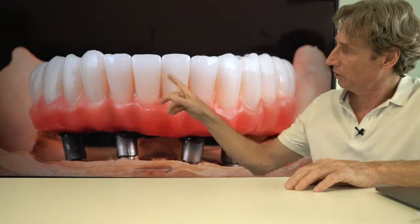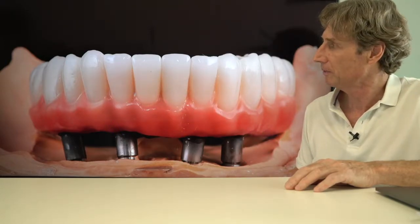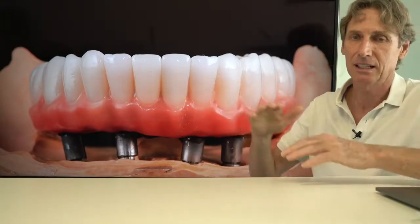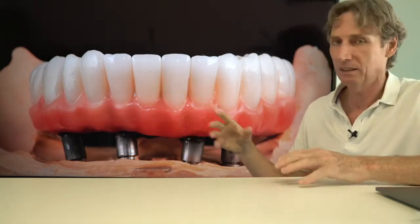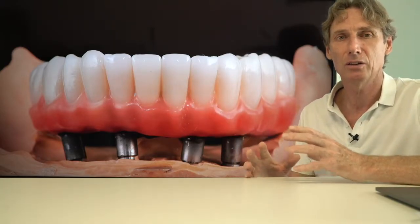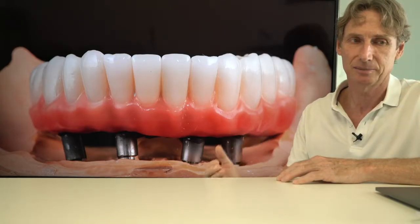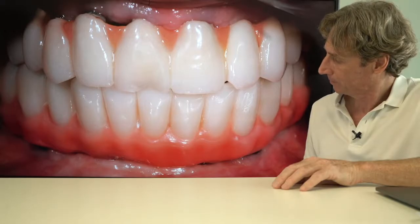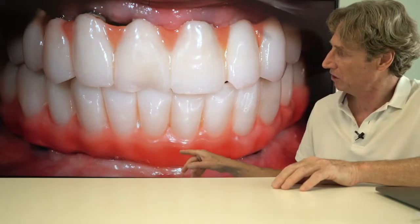So here you see the SIEWERT bridge finished, and now we will have ceramics against ceramics in this patient. But due to the PEEK framework, we are not afraid of problems in these cases. So here we have the situation in the mouth. We have good aesthetics. We have a clean situation.